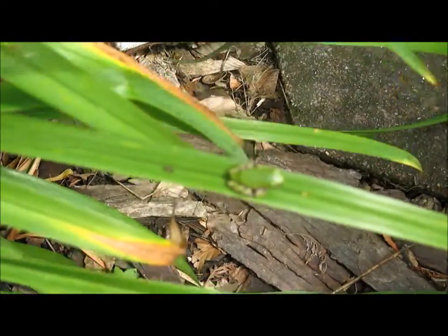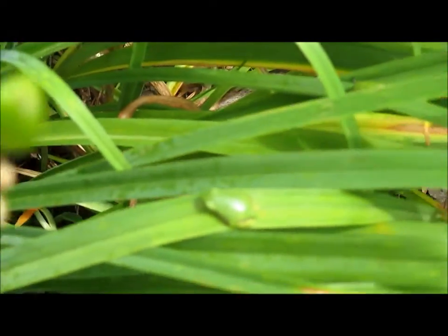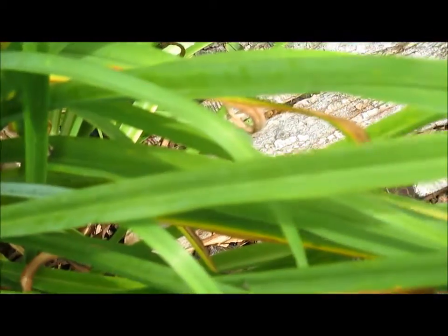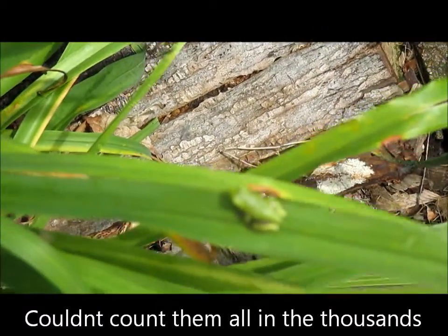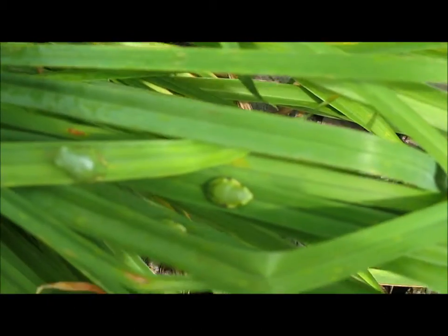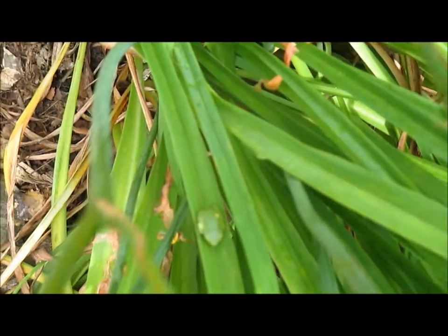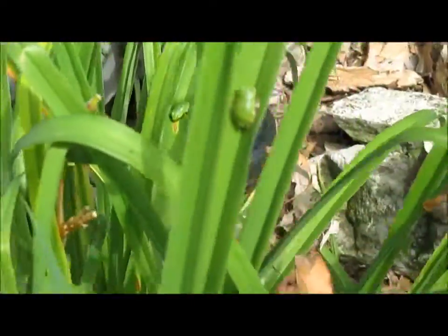House that hatched right here. Green tree frogs. One, two, three, four, five. Six, seven, eight. There's nine, 10, 11, 12. And how many am I not seeing?